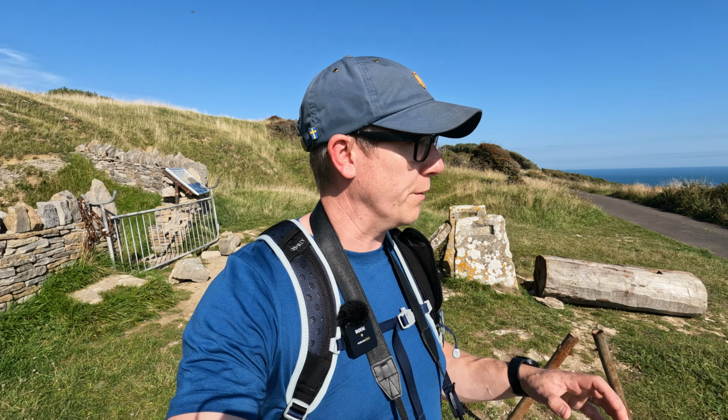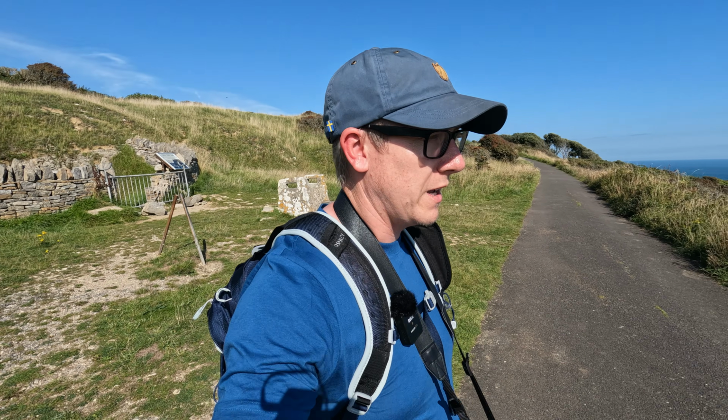But this is just south of Swanage, and I'm here to do a walk of only about 1.5 miles around the country park. So I'm going to head down to the lighthouse and then along the cliff top path back to Durlston Castle.